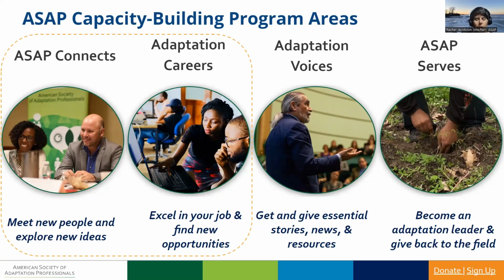And they're divided into 4 areas. We have ASAP Connects, where folks come together to meet one another, share what's working, advance critical issues in the adaptation space. We have Adaptation Careers, which supports folks both in making sure they have the education and training opportunities they need to do effective and equitable adaptation work, as well as find opportunities for work in the adaptation space. Adaptation Voices, where we share what's working and inspire adaptation action. And then ASAP Serves, where folks become leaders in the adaptation field and really give back to the field.